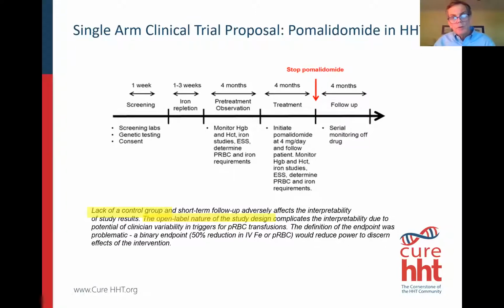And then we moved on to another 4-month phase where we put them on treatment. And our idea was to use every patient as their own control. In other words, compare their requirements for iron, blood, compare their nosebleeds over the 4 months of treatment with the previous 4 months where they were not on treatment. It seemed like a good idea to us. The comments from the NIH review are listed down below.